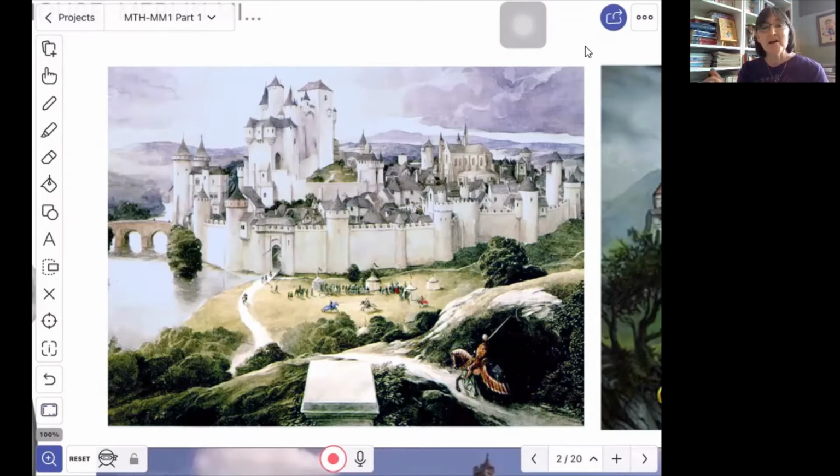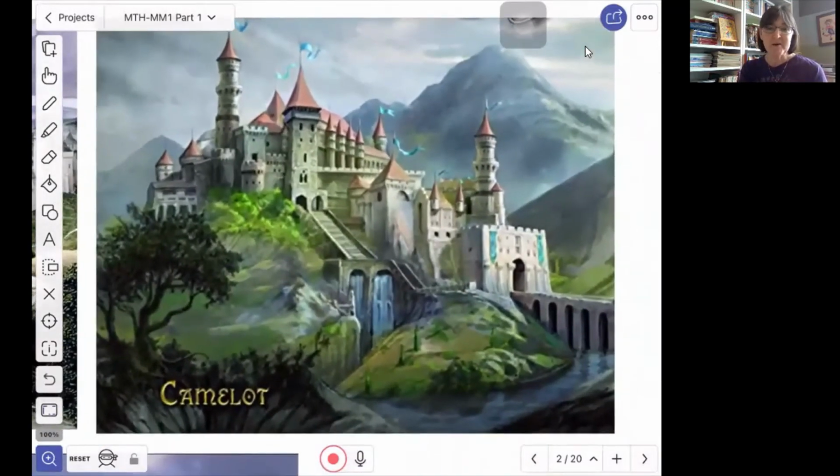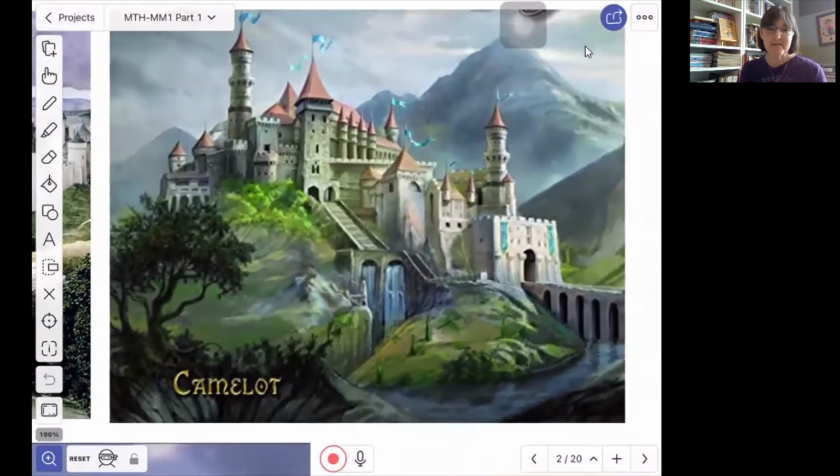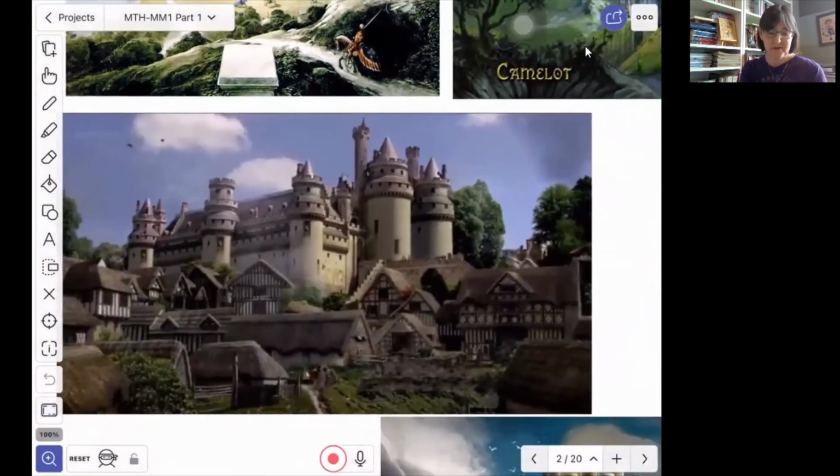Well, if Camelot did not really exist, then an illustrator can make it look however he or she wants to. So here are 5 different illustrations of what Camelot might look like in the imagination of the person doing the drawing. There's one. Here's another one. You can see the waterfalls. Here's a third.